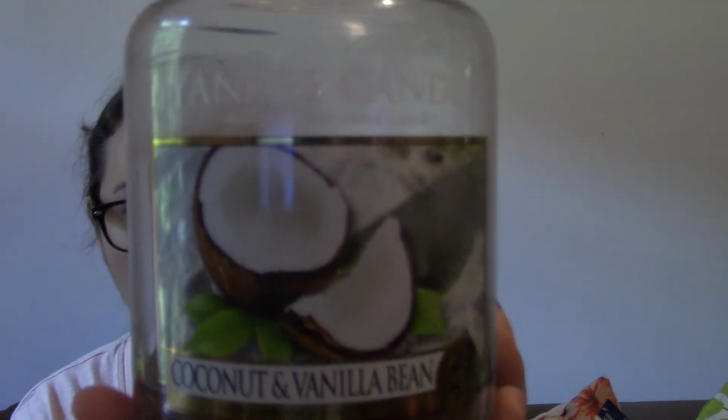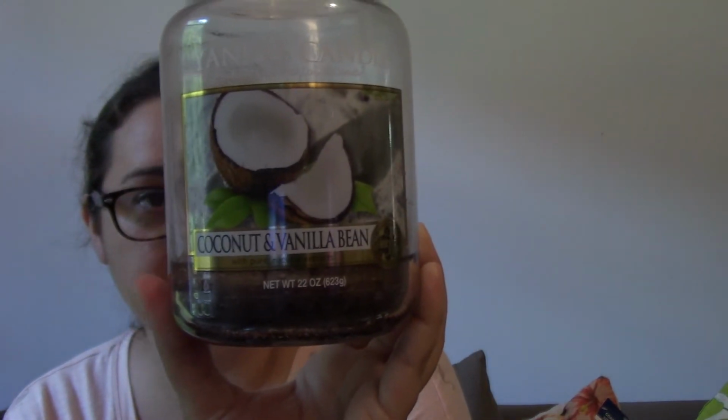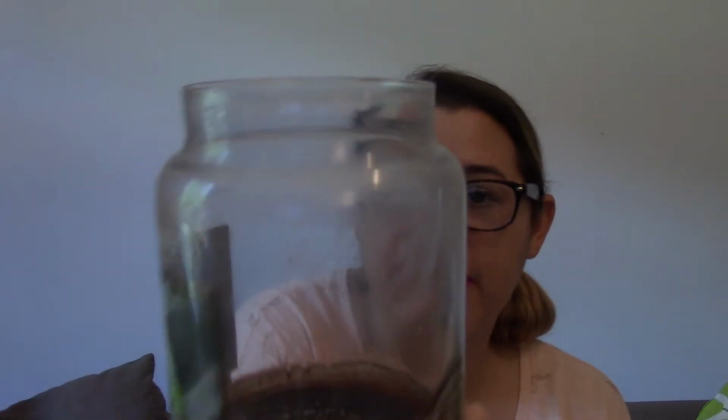I did get through some candles. First, I did get through my coconut and vanilla bean. This burned all the way to the metal stud, and this is how much wax was left. As you can see, it was pretty clean. There's no real soot. I had an aluminum lid on it the entire time. There's some residue, but I enjoyed it.